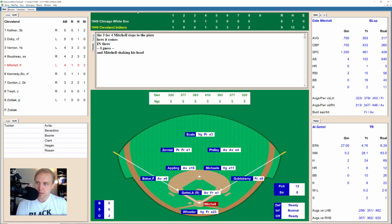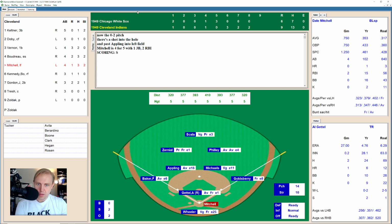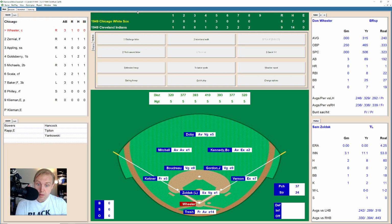Up now is Dale Mitchell, and he takes a strike, 0-1. It's fouled back 0-2 on Mitchell. There's a shot into the hole past Appling for a base hit, and that means Mitchell's 4 for 5 today. And he just may very well be your player of the game. Now it's Bob Kennedy who comes up to face against Ed Kleeman. Ground ball over to third base. Baker has it, throws it on to first, and we go to the top of the 9th.